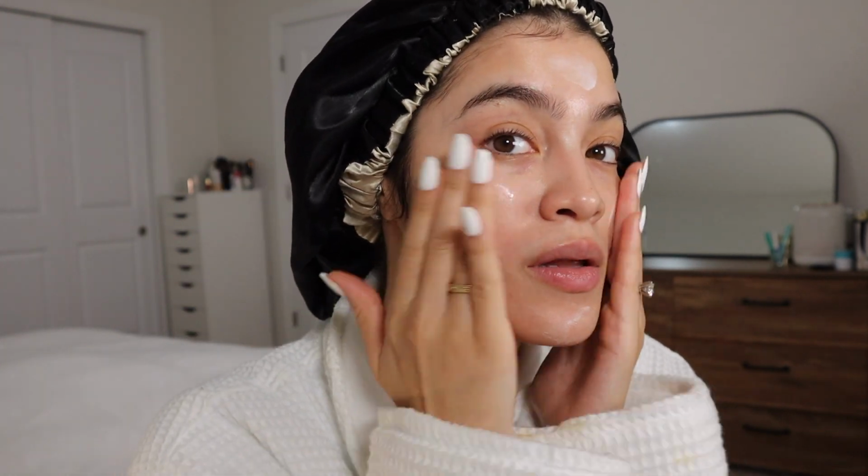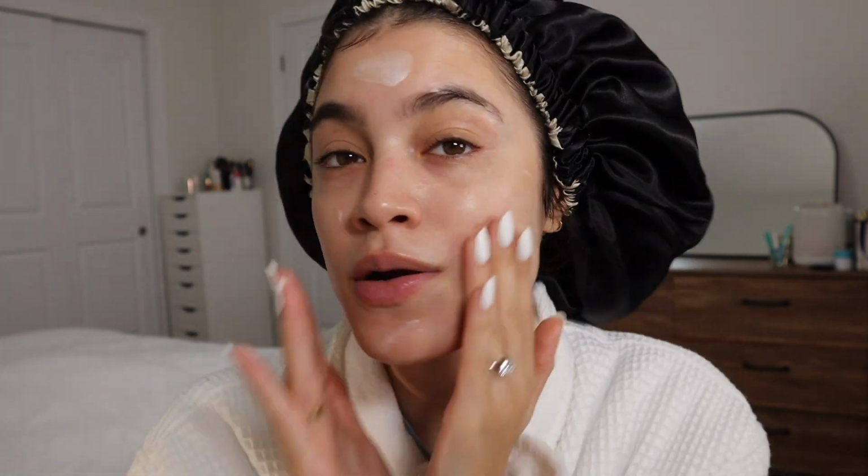We are keeping it more simple in the morning, so I'm gonna just use the Instant Angel Moisturizer by Dew. And I don't know where this has been my whole life. I am so mad that I didn't open this sooner, because it is like what my ideal moisturizer looks and feels like. And you'll see how quickly this blends like butter. Oh my god, it's definitely rich, but it's not super thick. It has like that slip to it that I love.